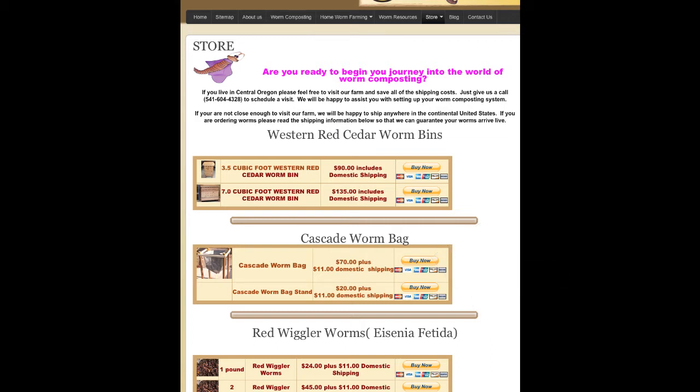And if you wish, we produce a wooden stand that goes with the bag if you choose not to make your own stand or hang it from hooks in your garage. We sell that for $20, and you can purchase it here by clicking on the Buy button.